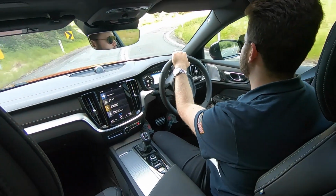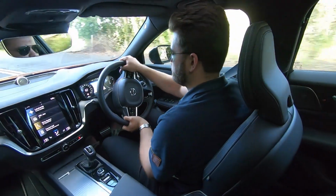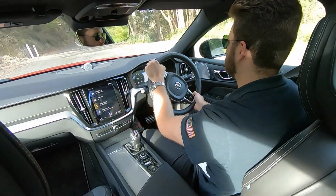It does handle really nicely, this S60. It's well balanced through the corners. The steering is set at a really nice ratio. I'm actually in just the regular comfort mode right now, not the Polestar sports mode, and it feels really nice. There's a good amount of resistance to it, but it's still quite light, so it's not like some rivals like the Jaguar XE.